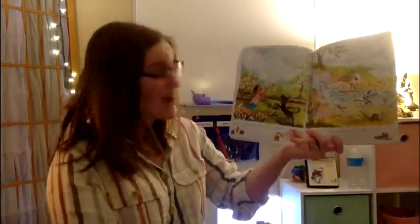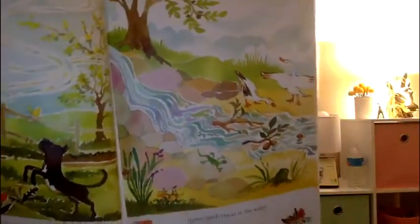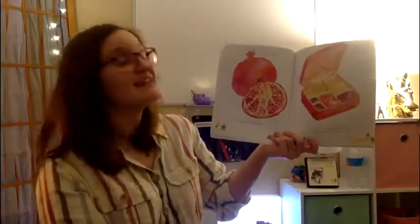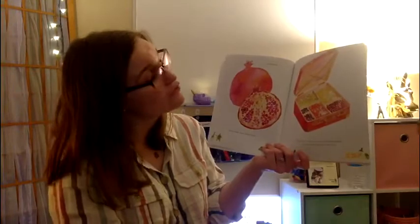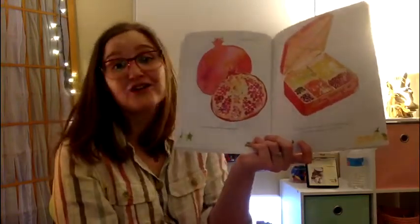Some seeds travel on the wind. Some seeds travel in the water. They travel all different ways. Many seeds travel inside, what do you think? Fruits. The fruit is like a suitcase for the seeds. It protects them on their trip.